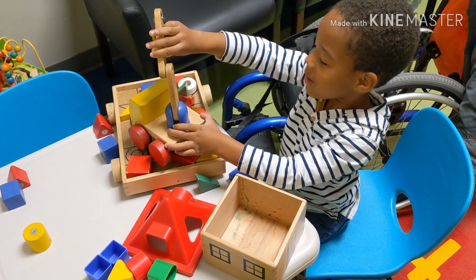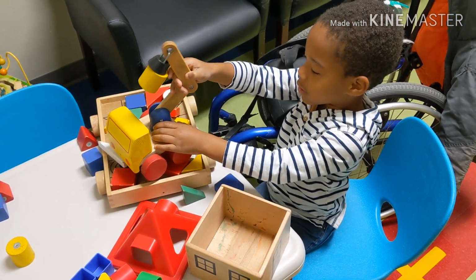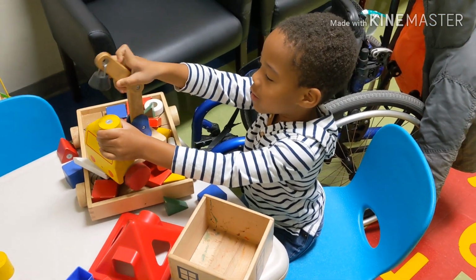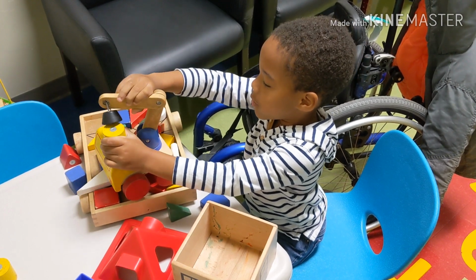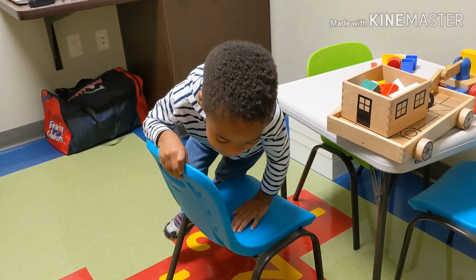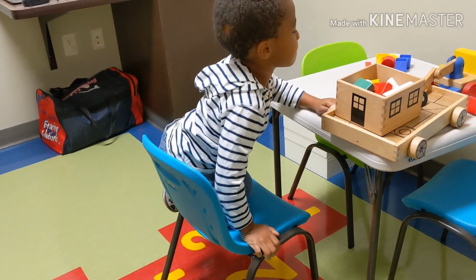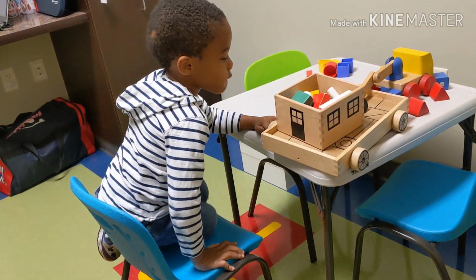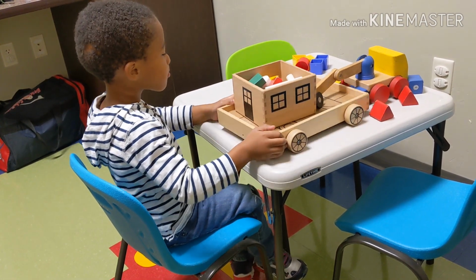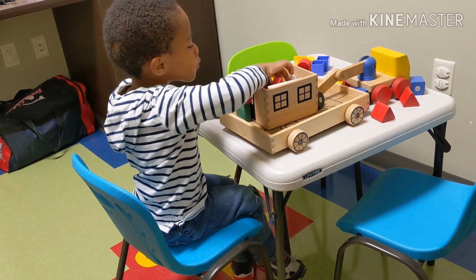Out came the crane and left the back of the crane. Are you making up a song? Out came the crane and stick it on this thing. And get another one. Yep, go ahead. Good job. What are you building?